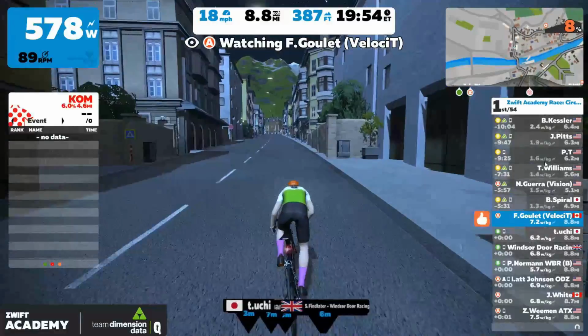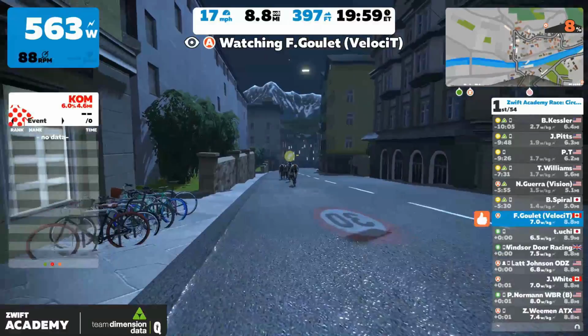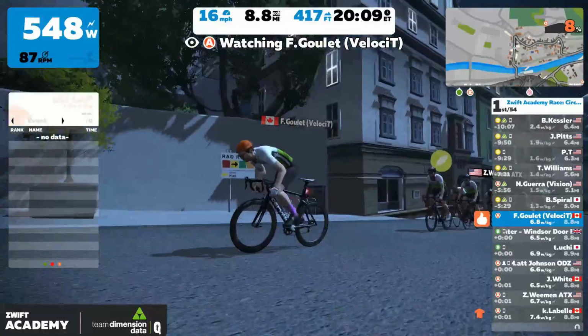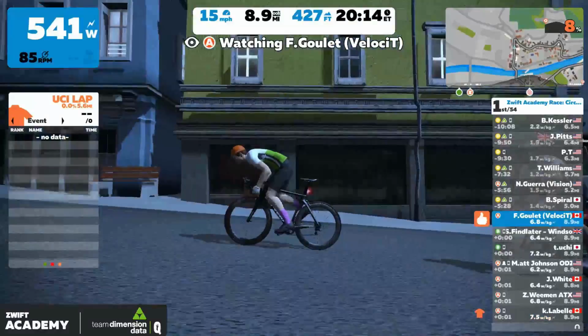We do see Golette here, Velocity now on the attack, the first one to go, not really getting a lot of space though between himself and the other riders. We are seeing 7 watts per kilogram currently from him. A little bit of a gap as we can see here, though. It's not quite out, I think, to 10 meters though. It is definitely a draft there still. If he doesn't gain any more distance, most likely he's not going to be going anywhere.